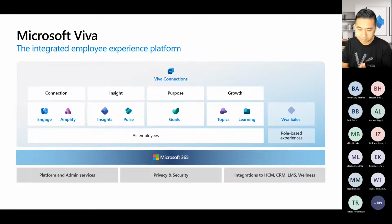I'm not going to go through all of these things. The purpose of this session isn't necessarily to go through everything that Viva offers, but just in general, these are some of the categories where we think Viva can really bolster the experience that you're providing to your employees. The area that my team is focused on is Viva Engage and Yammer. Coming soon will be Viva Amplify. So that connection piece, really helping to connect people within the organization, providing deeper insights into the ways that people work, into individual and team productivity, but also employee engagement through things like Pulse. Being able to track your goals and things like OKRs, or objectives and key results, in a more meaningful way. And of course, supporting your employees through growth by connecting them with topics and knowledge across the organization, but also deep learning experiences as well.